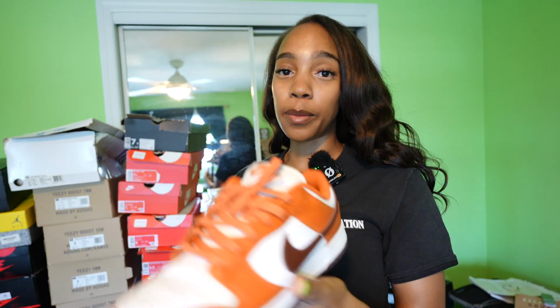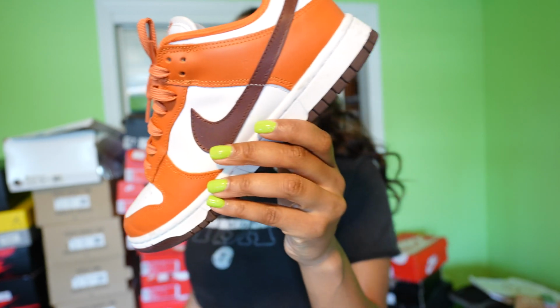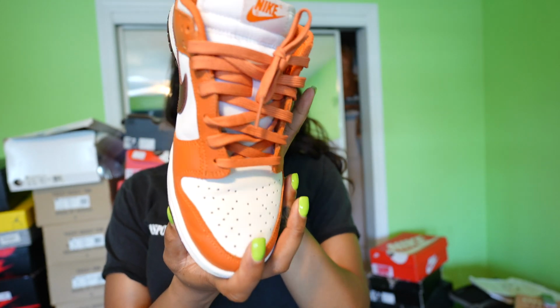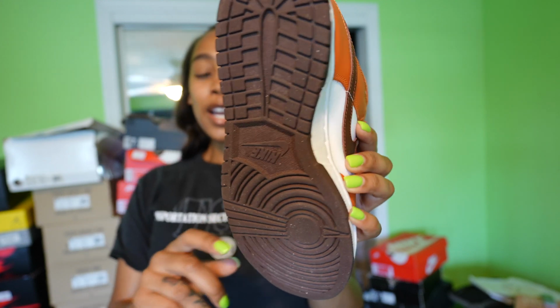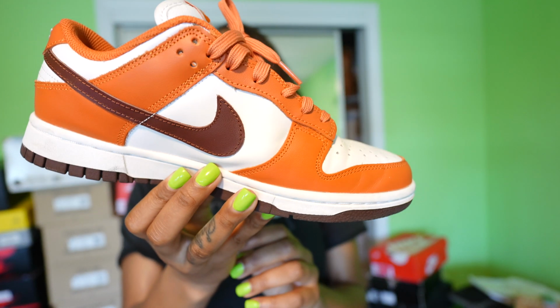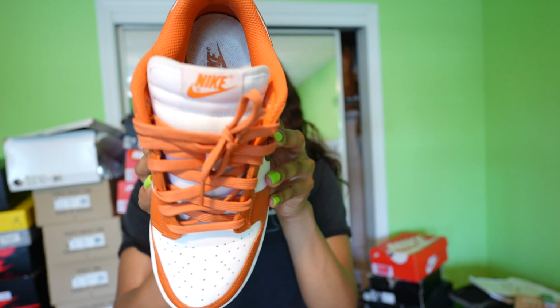Now, these are also some Nike Dunks that I got. I've worn these quite a bit. I love the color. I feel like they go with a lot of stuff. We got that brown on white. Fire. I love these for sure.